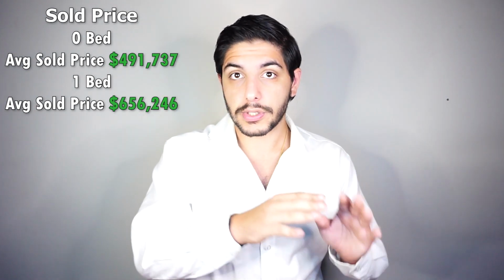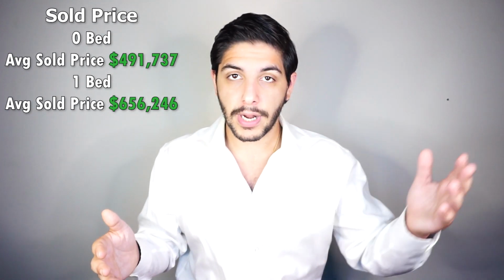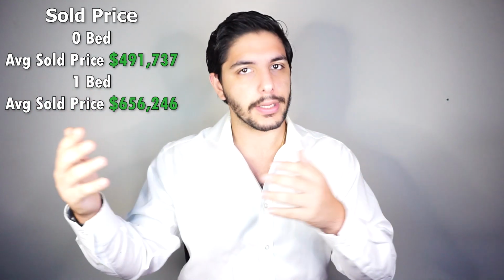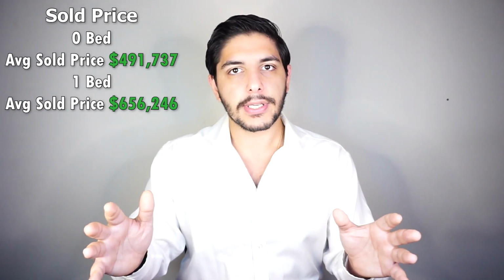So studios, 0 bedrooms versus 1-bedroom units, as you can see, $491,000 and $656,000, a wide gap in average sold price, right? And obviously there's a lot of other variables that, for the sake of simplicity, we're not taking into account. Not all 1-bedroom units are the same. Age matters, location, layout is very key. But for simplicity, let's just keep it at just the bedrooms, 0 versus 1.